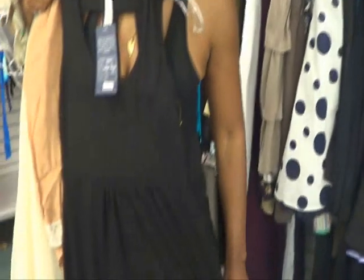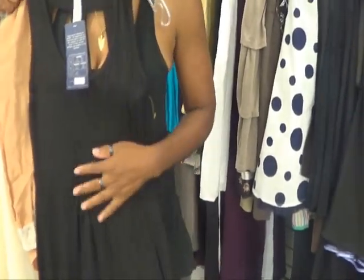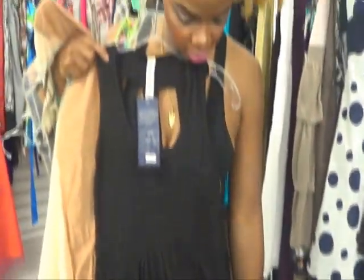Yeah, especially for summer. And it comes past my knees, which I like all of my dresses to come past my knees. For summer, it's everything. Because I don't like my legs.